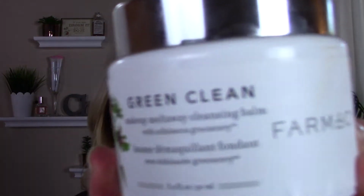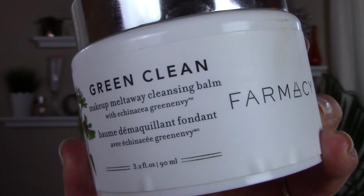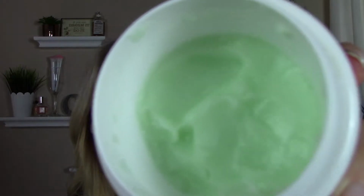The first thing is by Farmacy. It's their Green Clean Makeup Meltaway Cleansing Balm. There it is. I bought this during the springtime Sephora VIB sale, just kind of on a whim. I thought the company looked fantastic. So this is what it looks like.